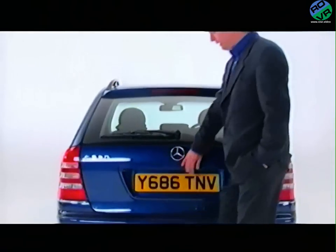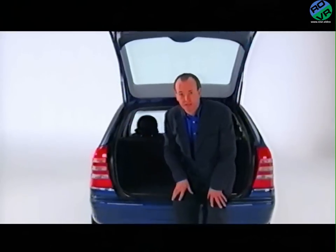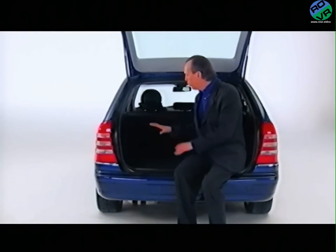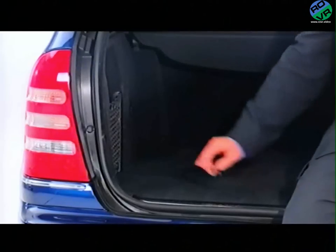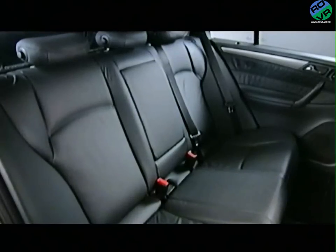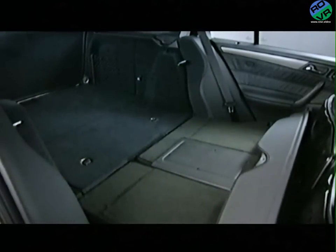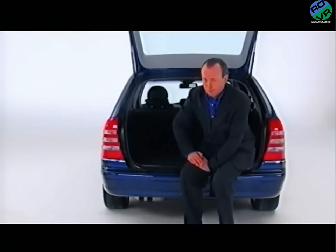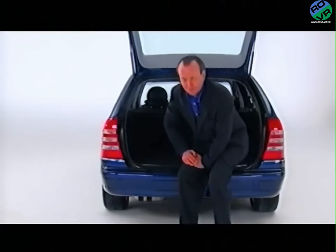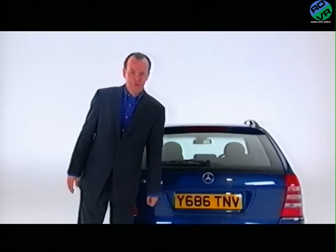First off, the load sill is commendably low. And thanks to this huge angle that the tailgate now opens at, you get much, much wider access to the entire load area. And please note the complete absence of any wheel arch intrusions. And with the rear seats folded, it's utterly flat from the tailgate all the way to the front seats. And you might be interested to know that the only other car that has a larger load area than this is the Volvo V70. And we don't want one of those, do we? But that's enough talk about suitcases and Volvos. What's it like to drive?